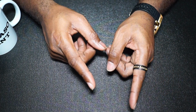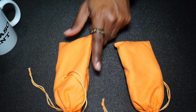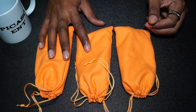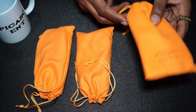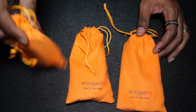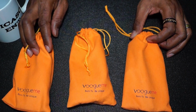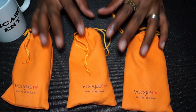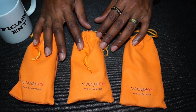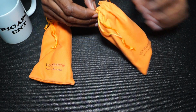Thanks for joining in. Today, guys, we're going to be looking at a few things. We're going to look at this, we're going to take a look at this one, and this one as well. So here we have three pair of eyeglasses, and this one is mine. We're going to look at that one a little bit later, and then these two are for my lovely wife. Now, these are from VogueMe.com. Yeah, I see the spelling, but how it is pronounced, it is VogueMe.com. So we're going to look at my wife's first, and then we're going to look at mine after.